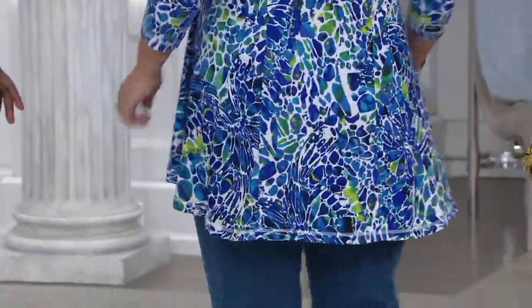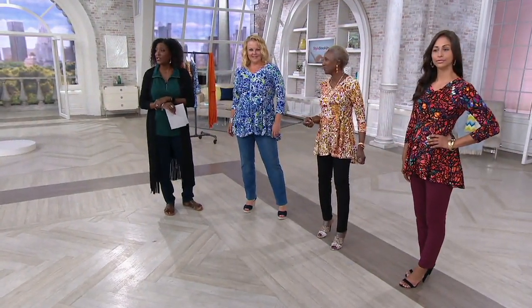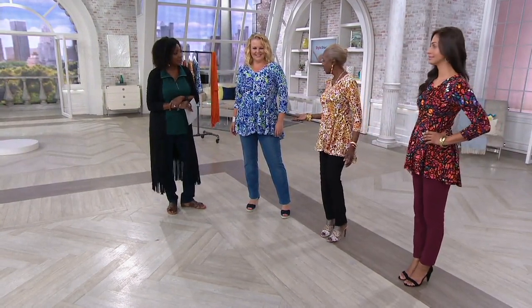So on Facebook, these tunic tops are beautiful color combinations, Renee, and that was from Jamelia. So thank you for joining us on Facebook.